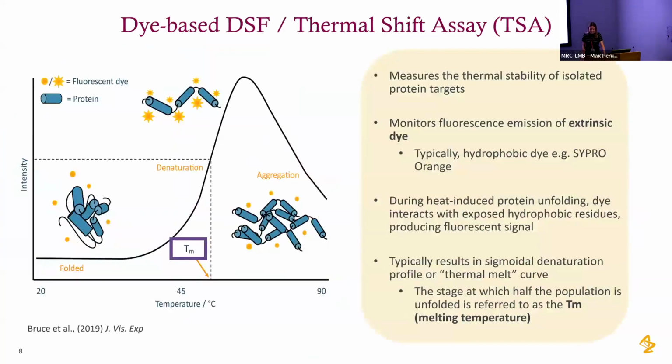So what is dye-based DSF and how does it work? Like DSC, it measures the thermal stability of isolated protein targets, but rather than monitoring heat capacity, it measures the fluorescence emission of extrinsic dyes which are present within your sample. And we typically use a hydrophobic dye called SYPRO Orange to carry out these measurements. So what happens is, while your protein's happy in its native folded state, dye molecules present in the sample are exposed to the aqueous environment.